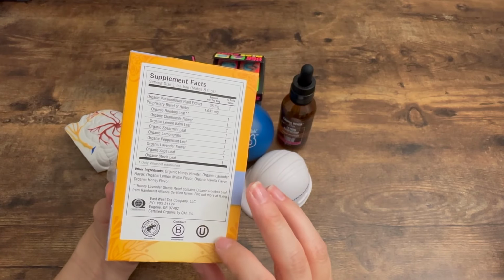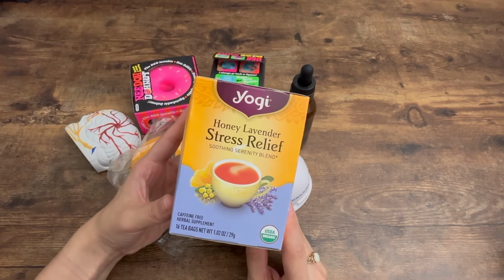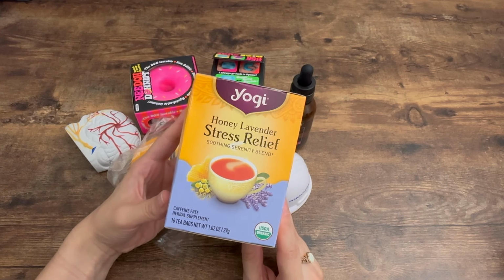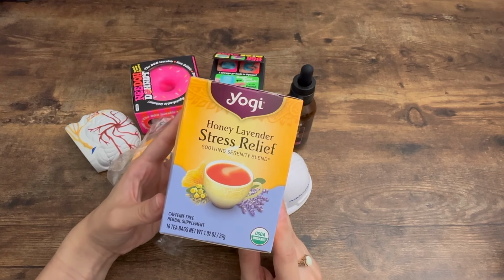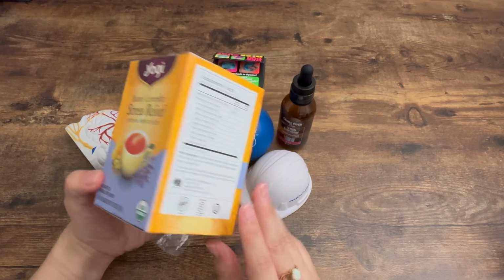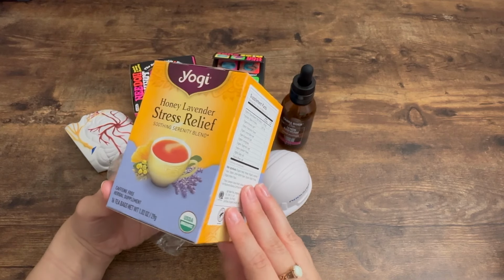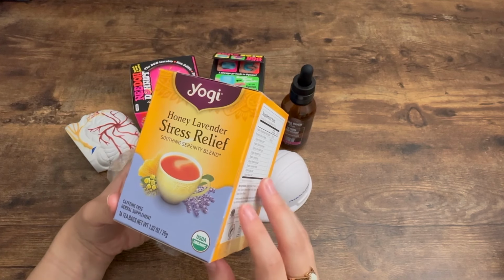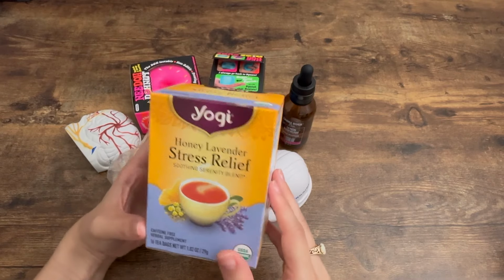So yeah, this is a really good tea, and I enjoy this mainly in the evenings, or let's say I'm having a particularly stressful day. I drink this and it takes the edge off. I don't know exactly what the herbs do, but it just makes things feel better, more manageable. But I mainly take this in the evenings, if I do take it.